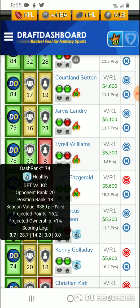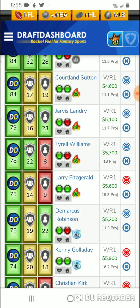Kenny Golladay, I talked about him. This is the dude for Matt Stafford against Kansas City. Kansas City can't defend anybody. Their secondary is horrible. So you have to roster Golladay. You have to roster Marvin Jones. You could do that in a stack if you wanted to get Stafford.